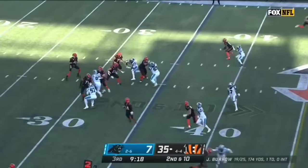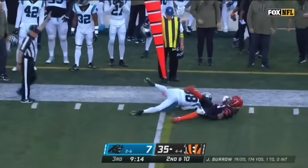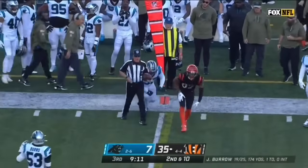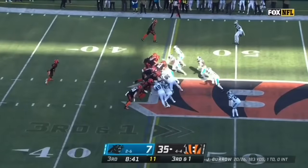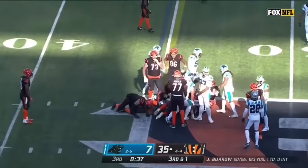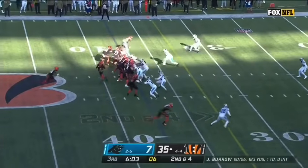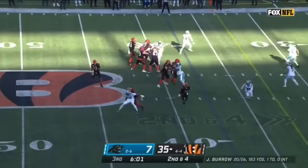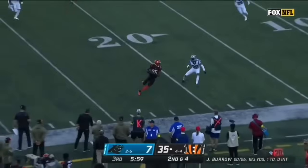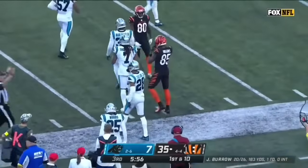2nd and 10 at the 35. Burrow. Boyd, and Boyd close to another Cincinnati first down. 3rd and short. The sneak for the first down, and an injury update. We check in with Laura Okmin. There he is. Play action. Burrow sets up to the sideline with Higgins, and T. Higgins ushered out at the 21 by Keith Taylor.